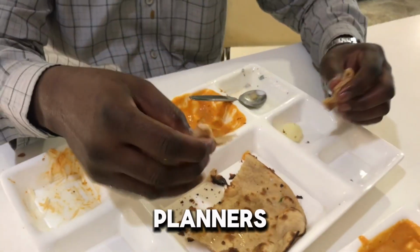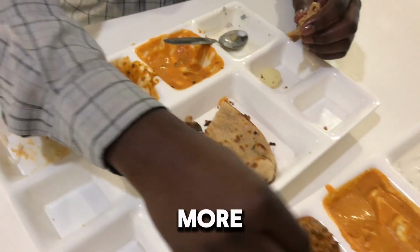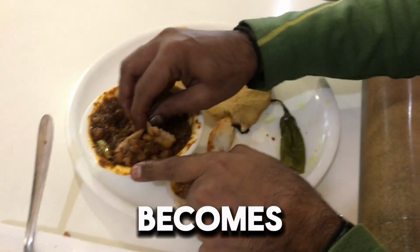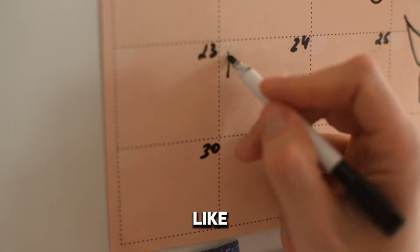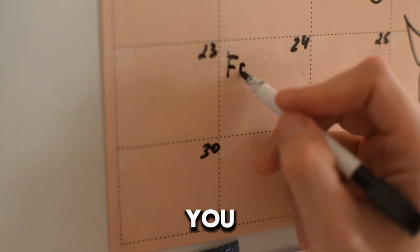AI meal planners learn from your past choices. The more meals you select, the better the AI becomes at understanding your preferences. It's not just about what foods you like, but also when and how often you like them.